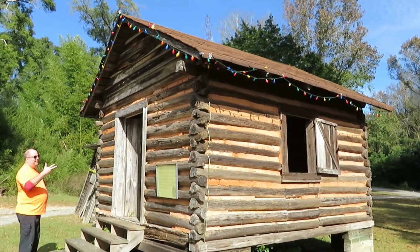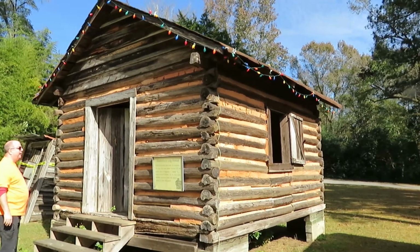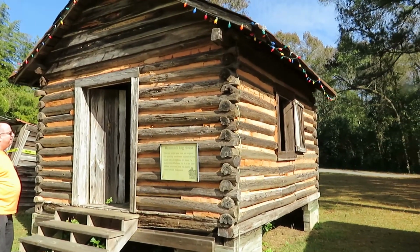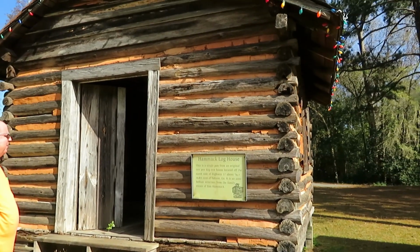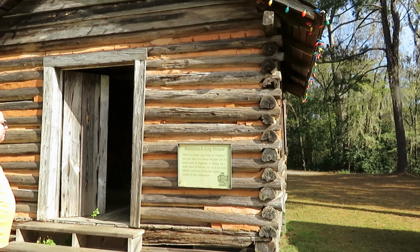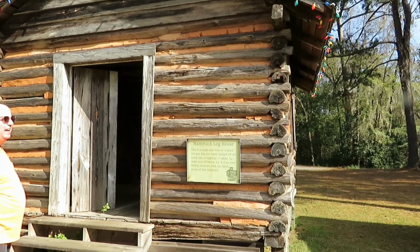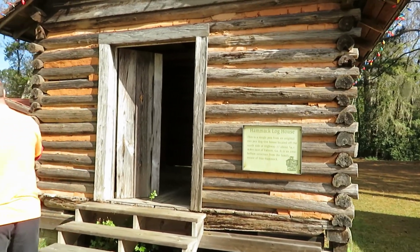This is the hammock log house. The single pen from an original two-pen dog trot house located off the north side of Highway 37, about 4 miles east of Edison, Georgia. It's an antebellum structure from the family estate of Dan Hammett. That had a... This is going to be Tammy's favorite. It had a dog trot.